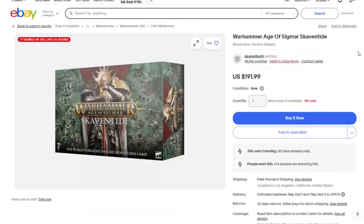Not necessarily from this retailer, but just in general, as Games Workshop has offloaded their entire stock, thousands of boxes of Skaventide, onto liquidators. And like we discussed in the past, supply and demand dynamics dictate that if there's a sudden influx of supply hitting the market, it's going to drive down prices in order to attract more buyers. And this is essentially what we call the race to the bottom. So just wanted to do a little update.